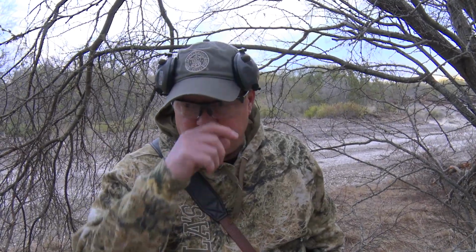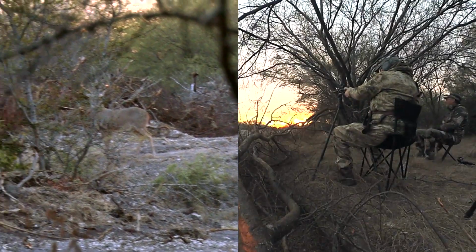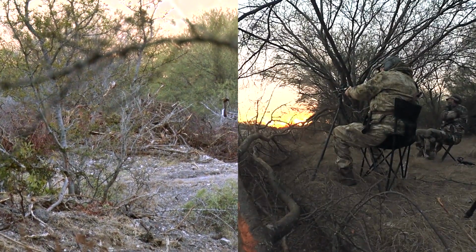This morning we got set up here. Wade started rattling, and a pretty good sized one came in behind us. I couldn't turn around and take a shot at it, but it took off. A couple minutes later he rattled again, brought another buck in. I was about 2 ounces away from dropping a hammer on that thing, and it took off. You don't get a lot of time. It's a really quick encounter, and off you went.